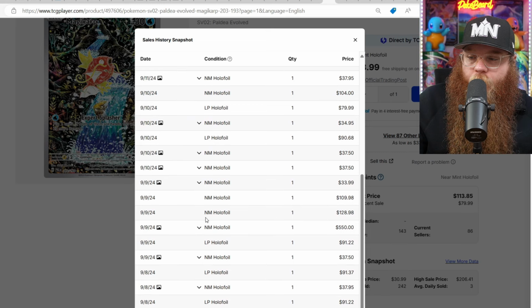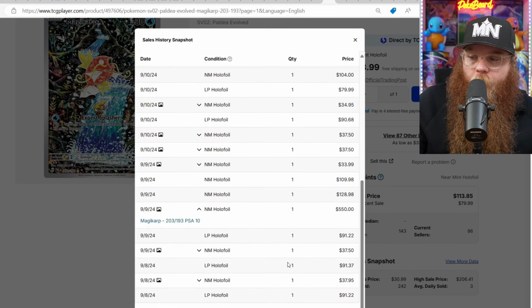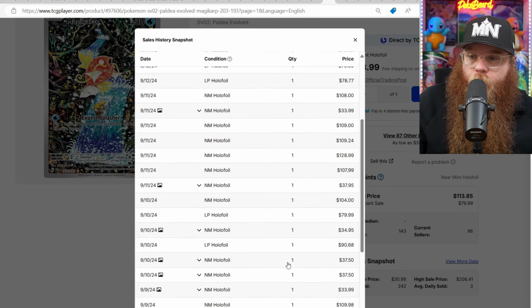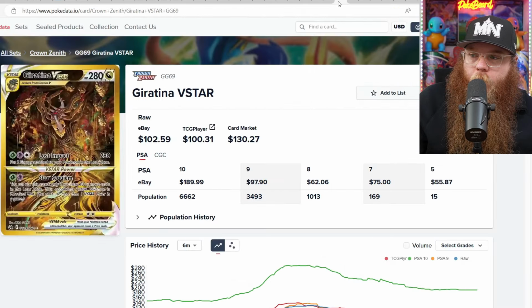What else we got? We got a 551 here. I'm going to guess that's PSA 10. Another lightly played for 90. But it's just good to see the near mints getting close to 100 bucks. I know a lot of people still need this card. So, all right, next we are hopping to Pokedata.io.